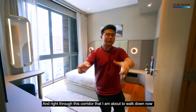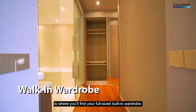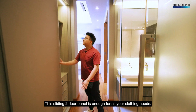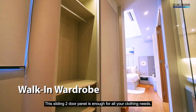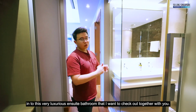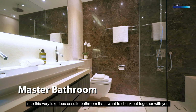And right through this corridor, as I'm about to walk down now, is where you'll find your full-size built-in wardrobe. So this is basically like a mini walk-in wardrobe setup. This sliding 2-door panel is enough for all your clothing needs. And what's really nice about it is this L-shaped configuration nicely sets you into this very luxurious ensuite bathroom that I want to check out together with you.